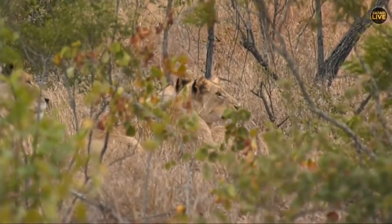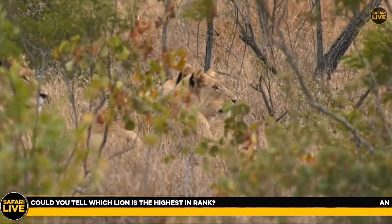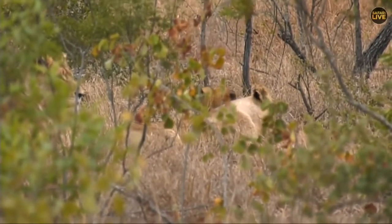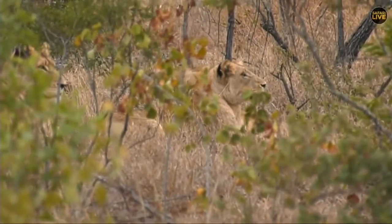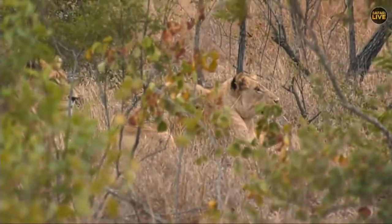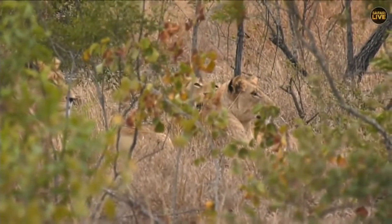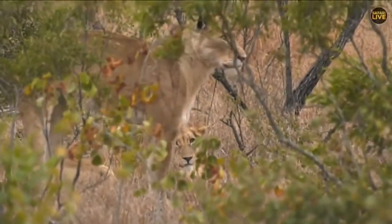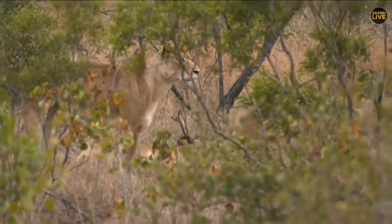At this stage it's very difficult to tell which one has got the highest rank in this family. But when going around with the same pride every time, it's easy to see which one has got much power. You can see there now the other one is licking the other one's back. That helps a lot to create the relationship between the pride. It helps to maintain the relationship. You can see another one is up now. Maybe they are seeing something that we don't see.